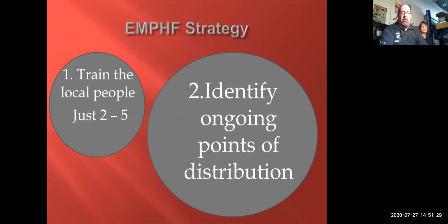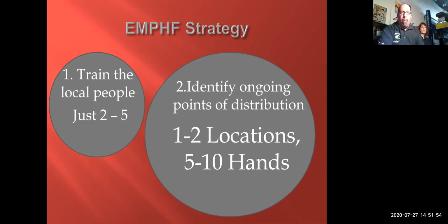Our second strategy is to identify ongoing points of distribution. This is a place where people can come back to get a replacement hand. It's a place where people can tell other people who are amputees, hey, go get a hand. It's a place where physicians who perform amputations can know this is where people can get a hand. We're really looking in any sort of geographical area, not a country, but a community, 1 or 2 locations, and only keeping an inventory of maybe 5 to 10 hands. We have some locations that keep as many as 500 hands, but that's certainly not what we're thinking about as we get further out in distribution into much more micro areas.